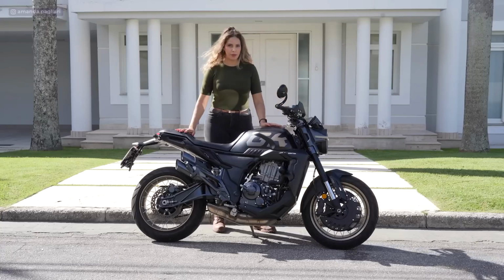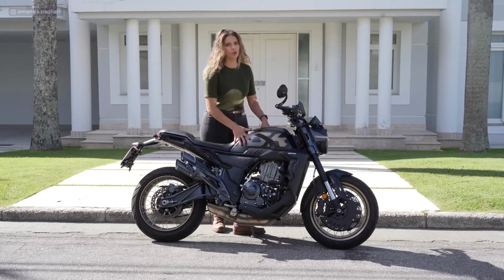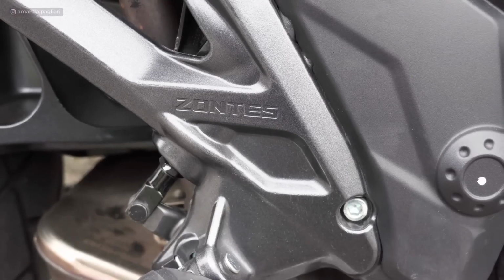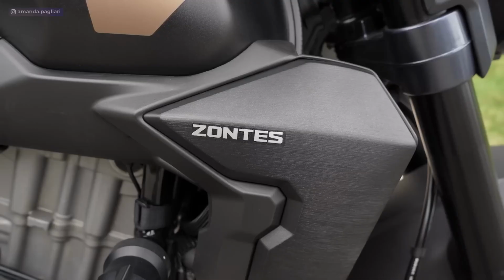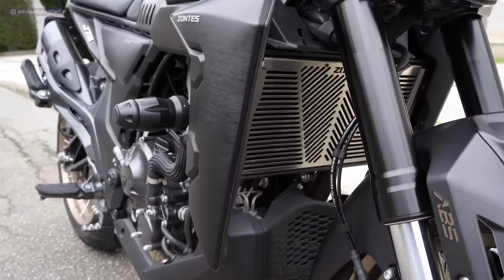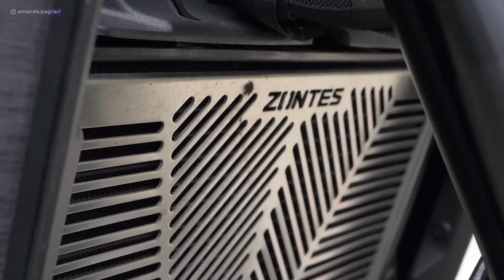I was surprised by this motorcycle's finish, how the parts fit together, the paint, and how the brand's name is visible wherever you look. So, it shows that the brand takes great care with its motorcycles, something we don't usually see in a 350cc bike, right? Here on this radiator guard, we have the Zontes brand, beautifully engraved.